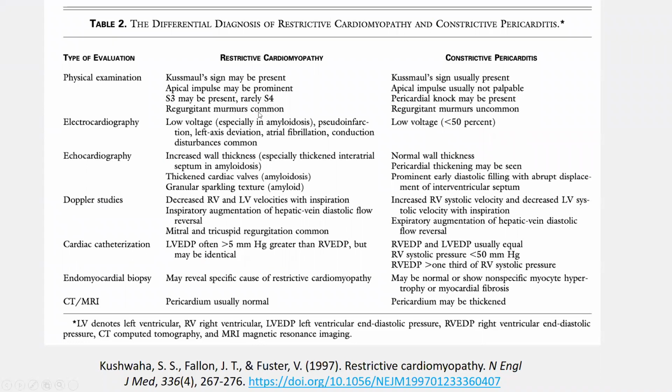Regurgitant murmurs are more common in restrictive, less common in constrictive. Sometimes you may see a pericardial knock, especially if they've had recurrent pericarditis. Also, if they have had a cardiac MR or CT, the pericardium is usually normal in restrictive as opposed to constrictive, where you'll see a thickened pericardium. And then, like you said, ultimately they may need a biopsy to help differentiate.